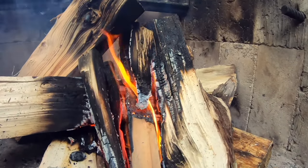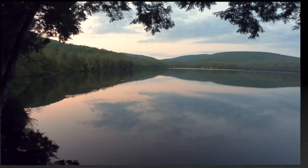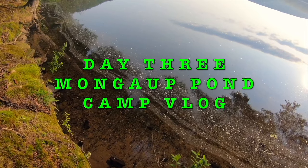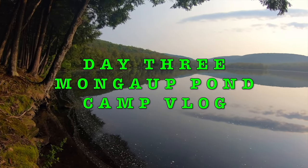It's about 8:30 on day two at Mongaup Pond. Looks like pollen in the water. Day three, Mongaup Pond.